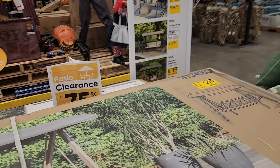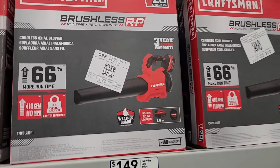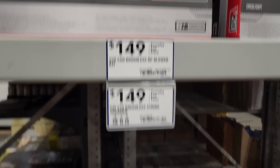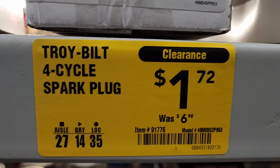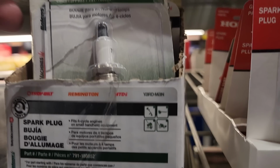Alright, so let's go ahead and get started. We got 75% off on our outdoor furniture. I'm not going to go all over it because this is a tool channel. Alright, so $149 we got the brushless RPs on sale. Then $149 for the weed whackers. These are brushless tools. Got a 4-cycle spark plug on clearance for $172.